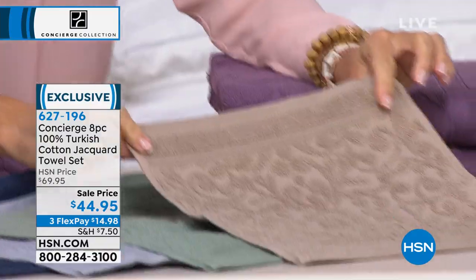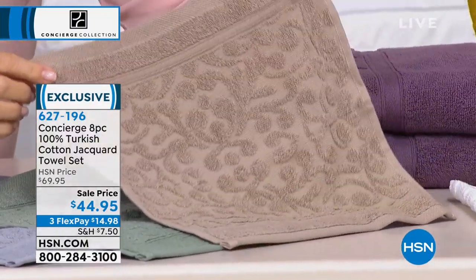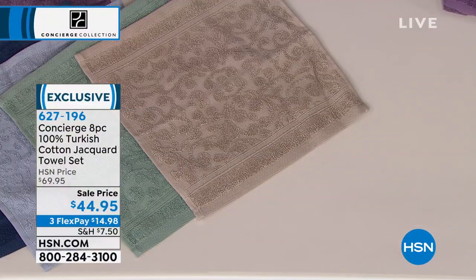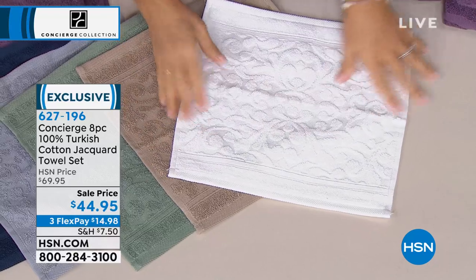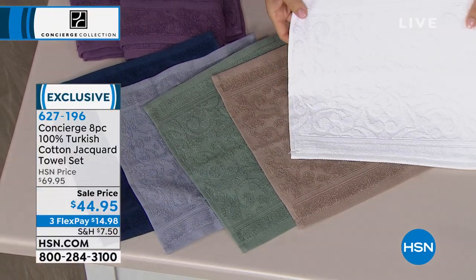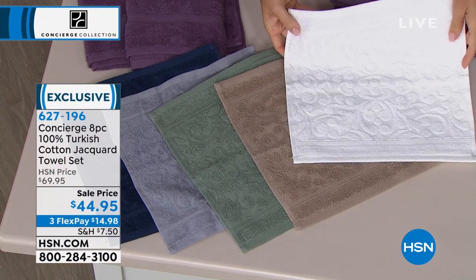There's your beige. Love that. It's great if you need a wedding gift. It looks like the Restoration look, like a lot of people do with the topes and the birch woods and that kind of thing. And look, then the white. If you're a white towel person and you want to change it up and add some interest and texture, look at it in the white. So pretty.